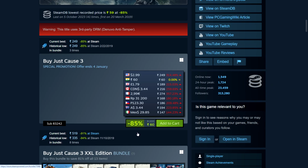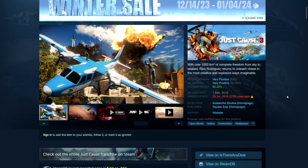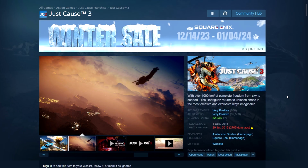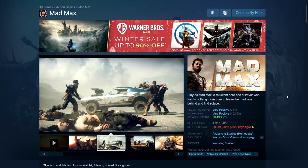So this is 80% off, only 60 rupees, $3, £1.79, and $3.44 in Canada. There's an XXL version which has like cars and weapons and stuff like that, so you could get that. Not too expensive either. But yeah, if you want a fun open world destruction sandbox, I think that's what you can describe this as, then check out Just Cause 3.